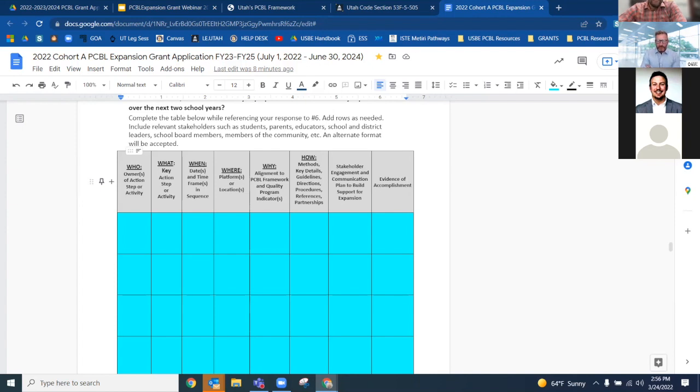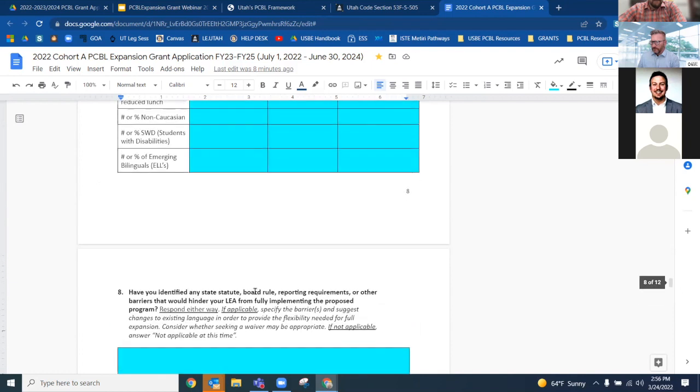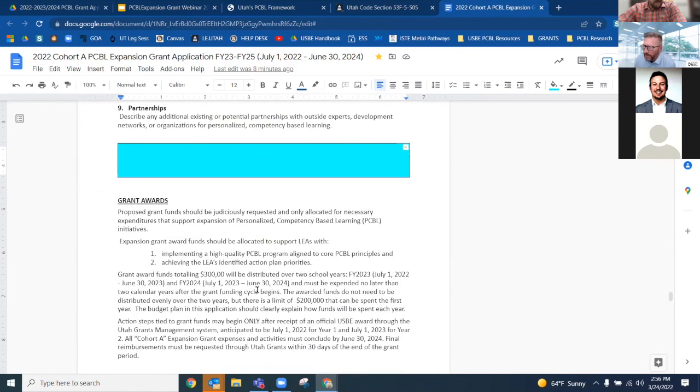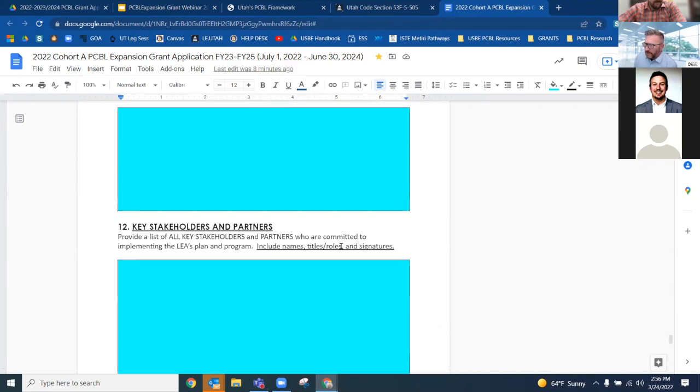A question for the key stakeholders portion. I think it said something about signatures there. Let me just make sure that I've got that right as you scroll down. Partnerships, grant awards, budget, stakeholders include names, titles, role. Oh, does it say signatures on there? Should it? Do we need signatures? I don't think so, personally. I mean, outside the superintendent's signature that you'll have at the bottom, I don't know if you need signatures from other stakeholders. This might make it a little more cumbersome. Yeah. You guys can go ahead and delete that on your own. If I don't delete it for you, I'll take a look at those and update them.